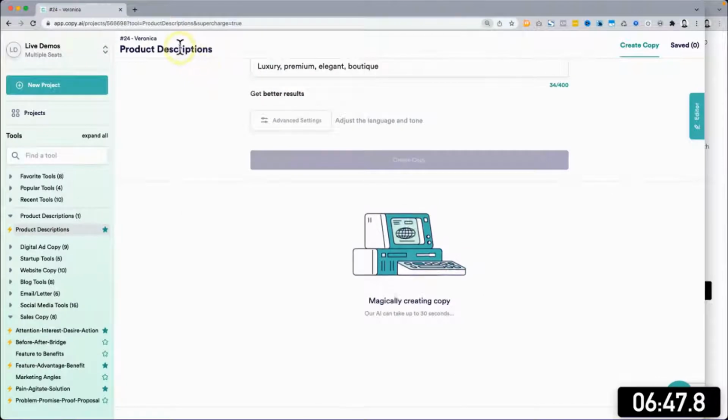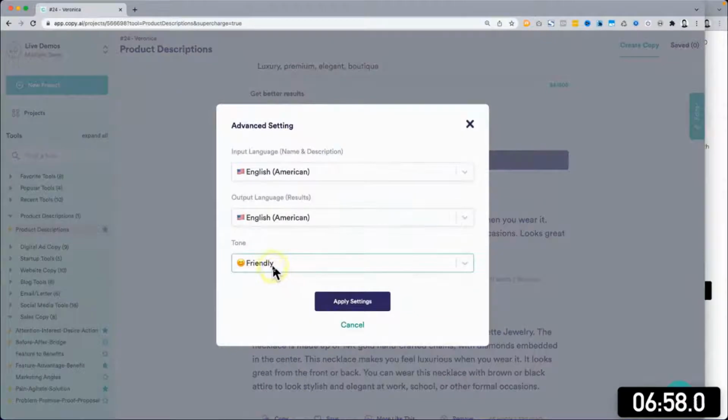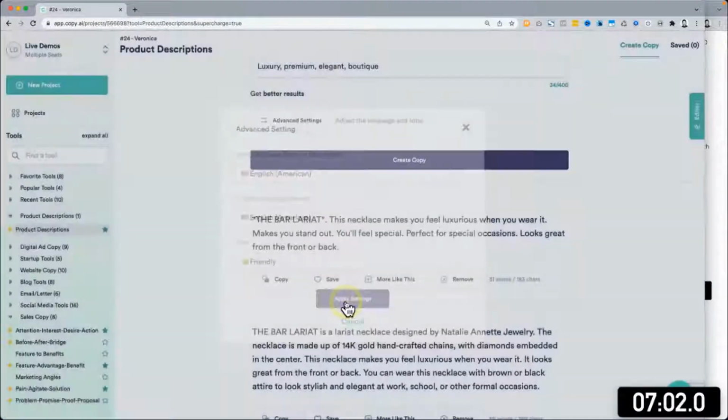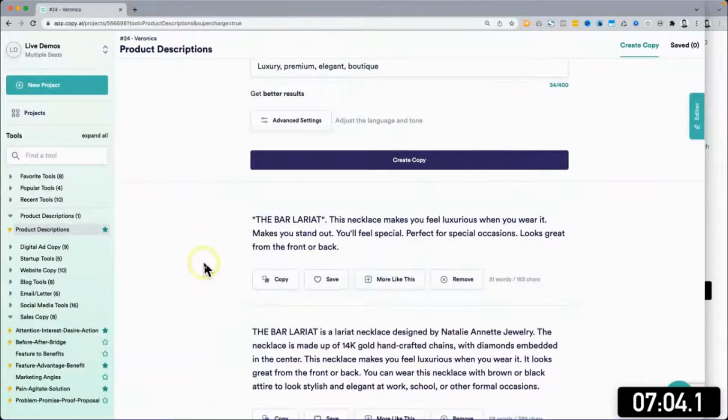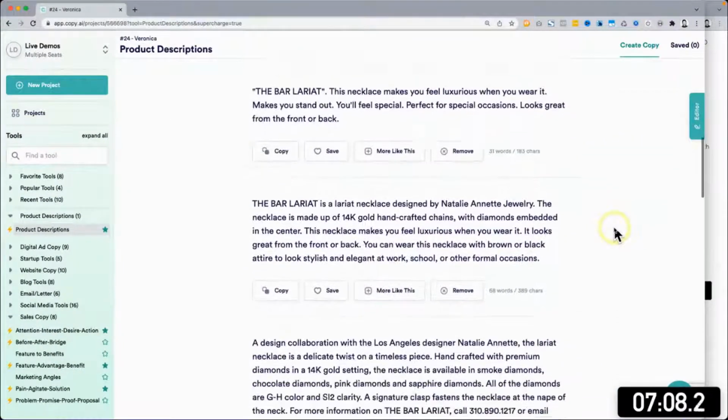So we are in the product descriptions tool, which is going to give us a general result here. What I might even consider doing is refining the tone in the advanced settings to be luxury. We can come back to that, but this first result is using the friendly tone. So let's just see if we get anything good here.